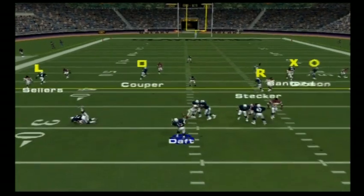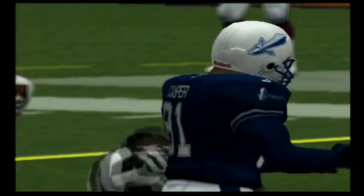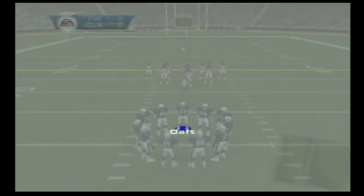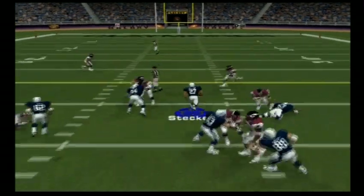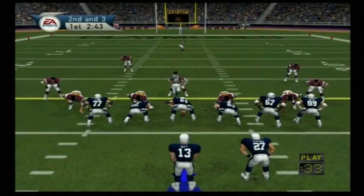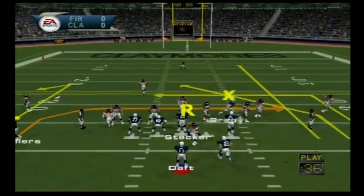Quick drop. Pass is left. Number 81 with the reception. Ferguson with the tackle at midfield. He hands it off. Pick up of about 7. They need 3. Number 13 hands it off. Number 27 looking for room. Renfro with the takedown at the 36.